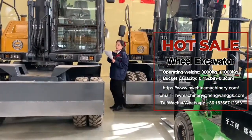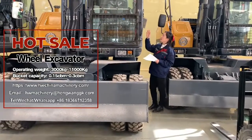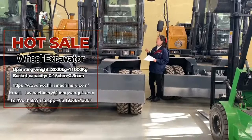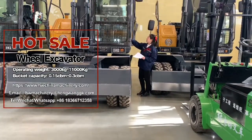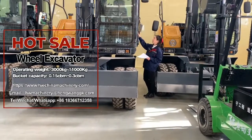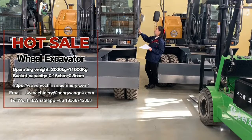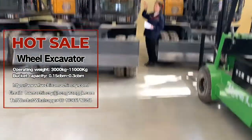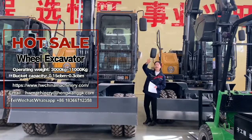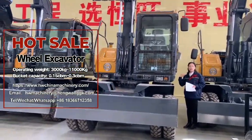For the cab, you can see the whole system addresses a new large cab. It's very comfortable when the driver sits in the seat, and also very safe when driving this machine. The space is very wide and very comfortable for driving this machine. And because this machine is tall, you can see clearly at your front, so it's very safe when you're driving it.